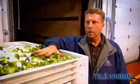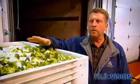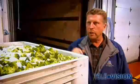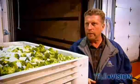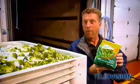After that, our job is done. The product is carried to the Bonduelle Bedford plant by refrigerated truck to be blanched and flash frozen. Within 24 hours, the job is done. In the end, we want a product that looks like this: real fresh and real good.